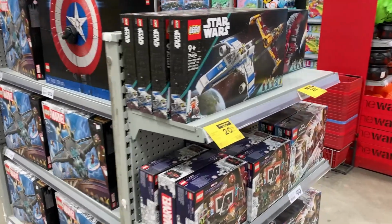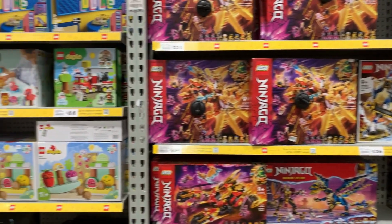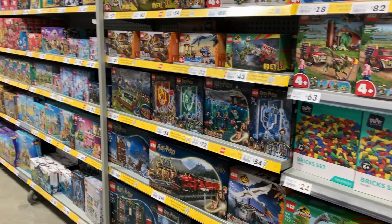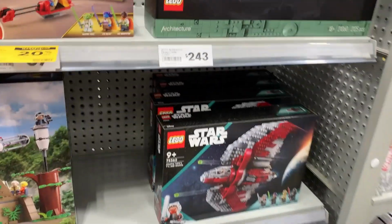sale. 20% off all LEGO Star Wars sets. That's pretty cool. What's more important to note about this retailer is that they already sell LEGO sets at close to 10% off. So everything here now is 30% off. And yes, that includes all of the September 1st sets. Just 2 days after release, suddenly the Coruscant Gunship is down almost $100.